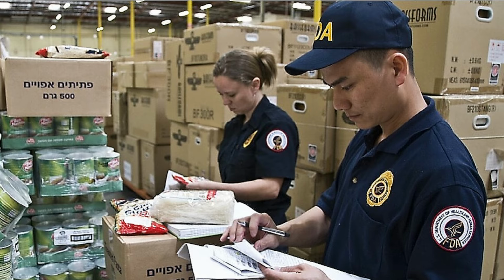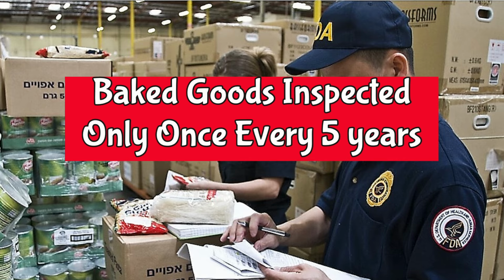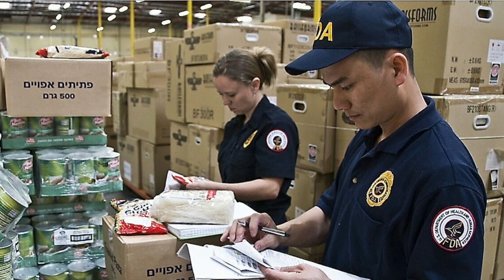Only 5% of the factories there in Asia have even been inspected, and they're supposed to be inspected annually. Here in the United States, the factories that produce ready-to-eat meals, seafood, or produce are only inspected once every 3 years. Factories that produce baked goods, your bread, your cookies, cakes, things like that, are only inspected once every 5 years. Factories that produce infant formula are only inspected once a year. I wonder if that's really true.